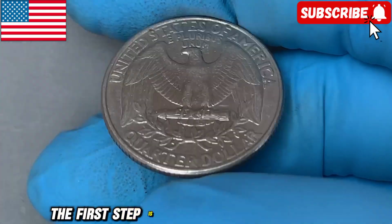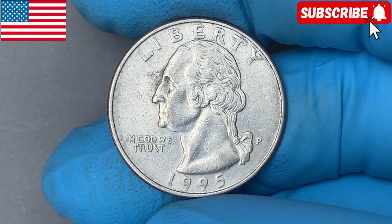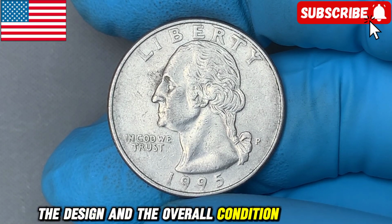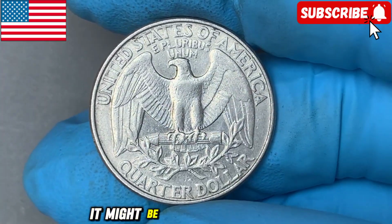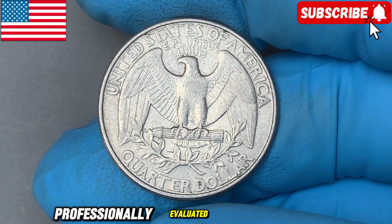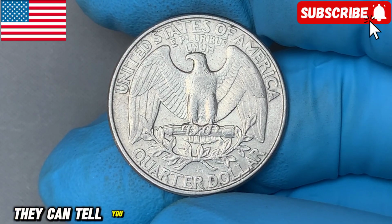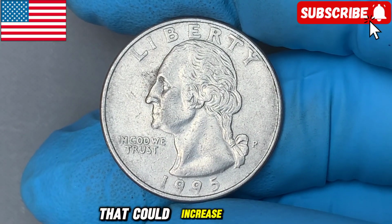The first step is to closely examine the coin for any signs of minting errors. Look carefully at the date, the design, and the overall condition of the coin. If you spot anything unusual, it might be time to have the coin professionally evaluated by a numismatist or coin expert. They can tell you if your coin has any valuable errors or unique characteristics that could increase its value.